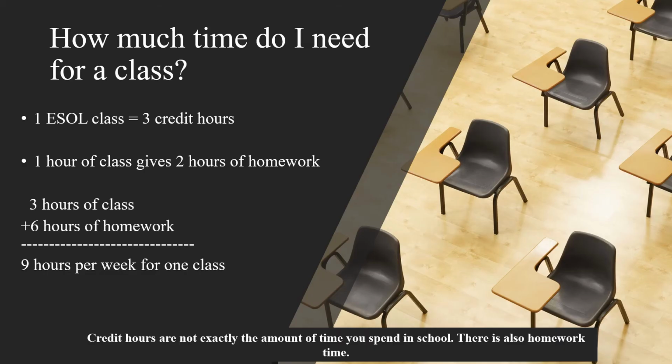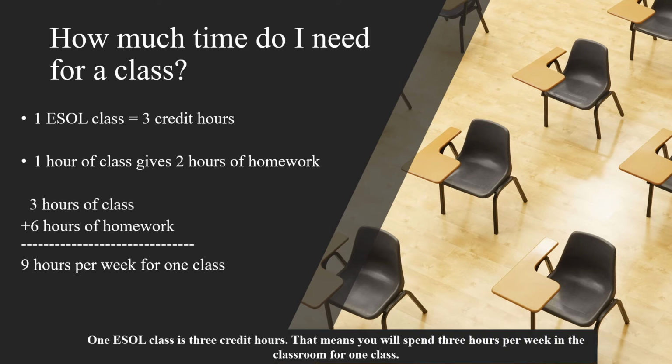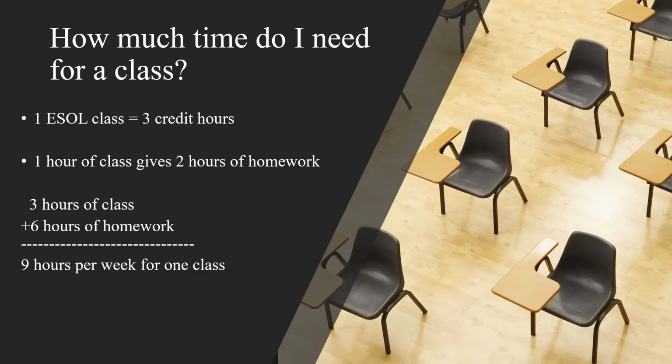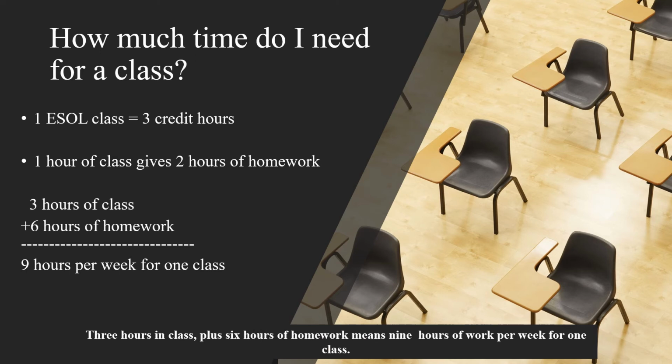Credit hours are not exactly the amount of time you spend in school. There is also homework time. 1 ESOL class is 3 credit hours. That means you will spend 3 hours per week in the classroom for 1 class. For every 1 hour of class, there are 2 hours of homework. So, for a 3 credit hour class, there will be 6 hours of homework per week. 3 hours in class plus 6 hours of homework means 9 hours of work per week for 1 class.